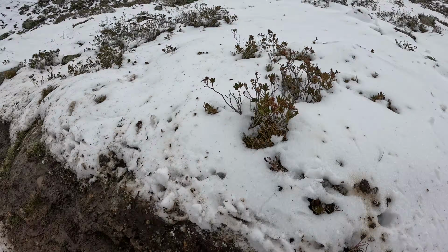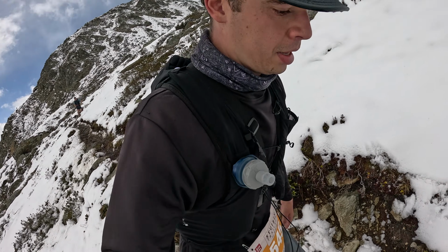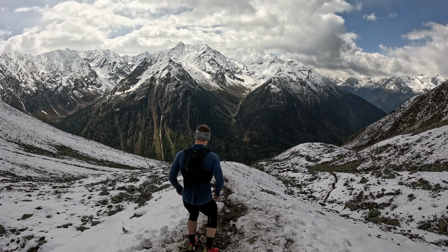Yeah, it's kind of insane how slippery it is, as you can see. So I'm just taking it slow until we make it to an elevation level where it's not as slick.